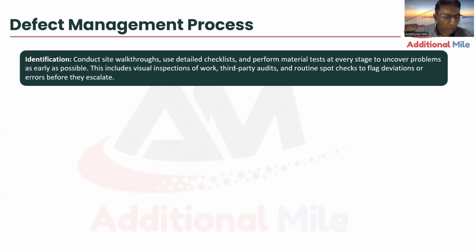So now, how can the management of these defects be done? We saw how technology can be used to detect these defects. Now we'll see how the management process will work. Obviously, the first is identification. Identification by using a site walkthrough, as Abhishek has mentioned, cameras, or drones, or performing raw material incoming tests, etc. That will always uncover the problems as early as possible.